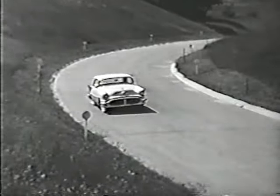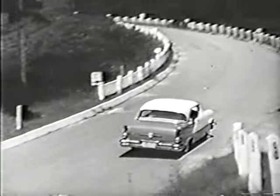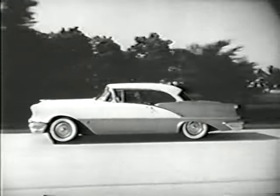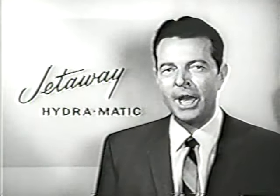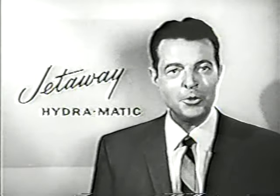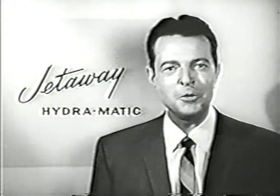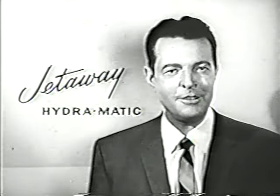With its two fluid couplings and its exclusive hydromatic action, Jetaway will give your driving all the flow of fluid and all the go of gears. No other transmission can do that. So you see, there's a brand new driving experience in store for you when you get behind the wheel of a 1956 Oldsmobile. With its terrific new power team, Jetaway Hydromatic and the Rocket T-350 engine. Try it soon. Oldsmobile for '56. Now at your Oldsmobile dealers.